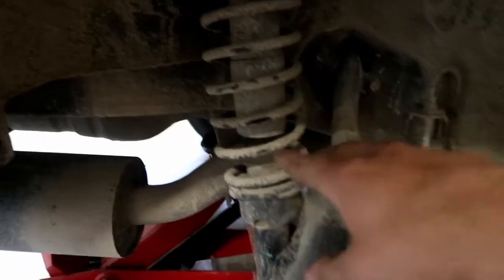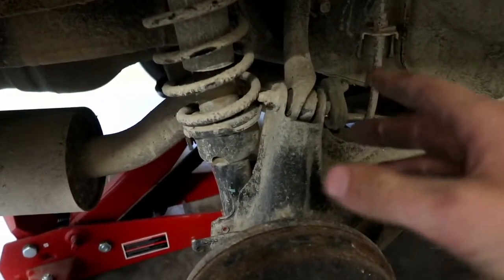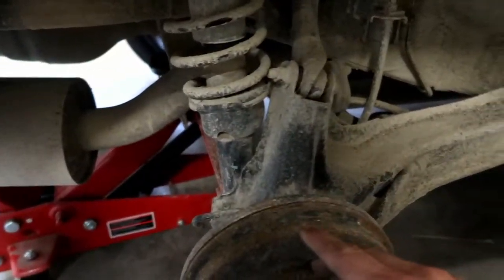So I managed to get all the sides on, and for some reason, this is the only side that touches. I have no idea why. This is the right rear, and you can see right here, it actually touches. And I'm looking here, and this actually touches too. And it's never done that before, so I'm trying to take a peek around, see if anything's broken or not.